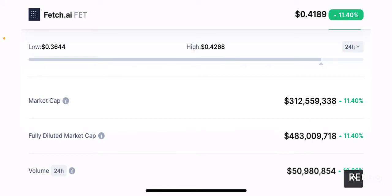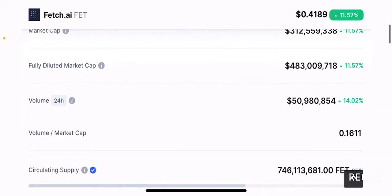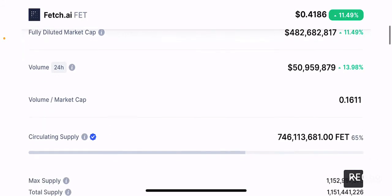And since Fetch.ai is still in its infancy, I think the market cap is only going to be exploding in the future as more and more people start recognizing the true power of Fetch.ai, right? So that's why I'm trying to tell you guys that the market cap is overall undervalued for this project, and it could go ballistic in the future, right?